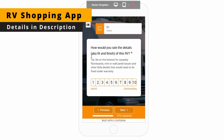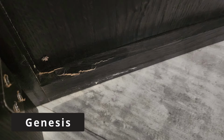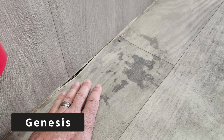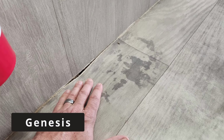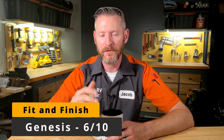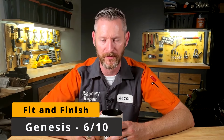Next, we're going to talk about the fit and finish, and then some really questionable design choices. On the Genesis, we have the water damage issue on the cabinets in the bathroom. I also spotted a hole in the decking in the garage compartment from wood rot from underneath. Now, granted, this is a used unit. On this particular one, I have to give it a 6 out of 10. If you were looking at a new unit, I would expect the fit and finish would be much better.